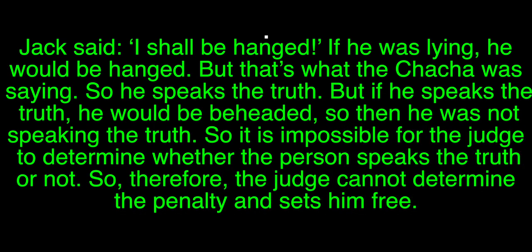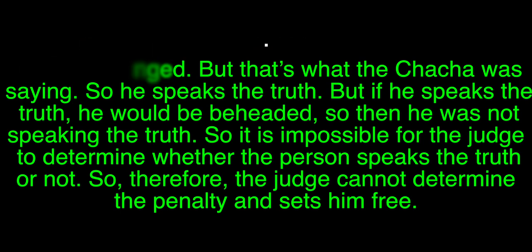Jack said, "I shall be hanged." If he was lying, he would be hanged. But that's what the chacha was saying. So he speaks the truth. But if he speaks the truth, he would be beheaded. So then he was not speaking the truth. So it is impossible for the judge to determine whether the person speaks the truth or not. So, therefore, the judge cannot determine the penalty and sets him free.